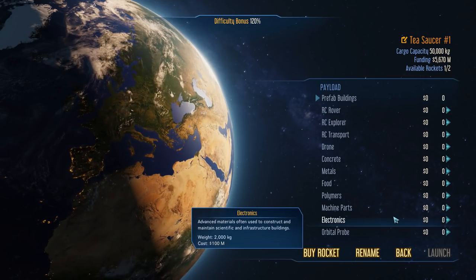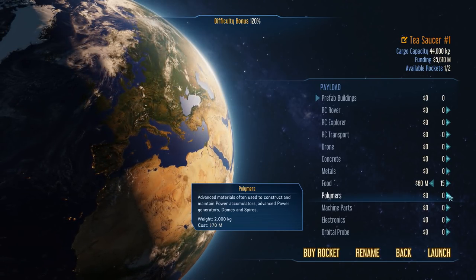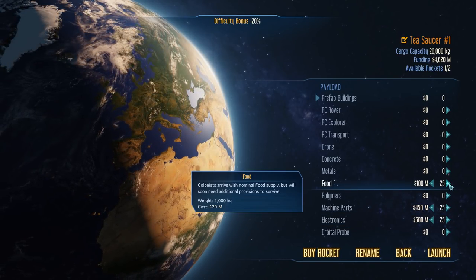Cargo rocket. We'll come back to the prefabs. Food. Yeah, we'll bring some food with us. Machine parts, electronics, we're going to bring a load of those.